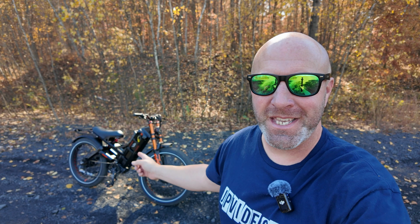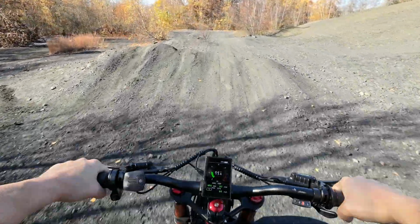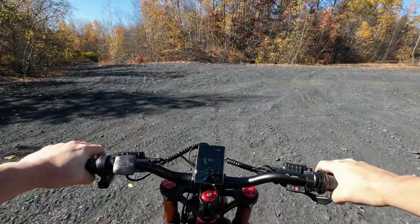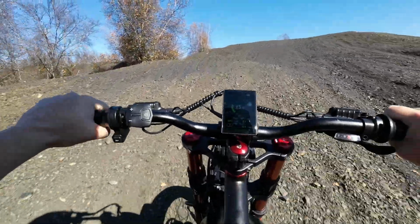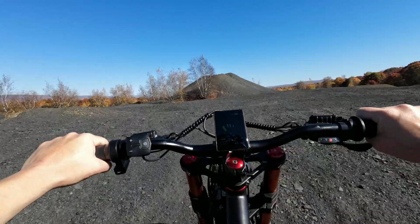The features of the Eahora Romeo Pro 2 are certainly impressive, but how fun is it to ride? Let's find out. All right, let's use this bike for what it's intended for: adventure and adrenaline. We have this big mining wasteland as our playground, so let's use it to its fullest capacity. Start off with a pretty steep hill climb here. Right up it. No problem.